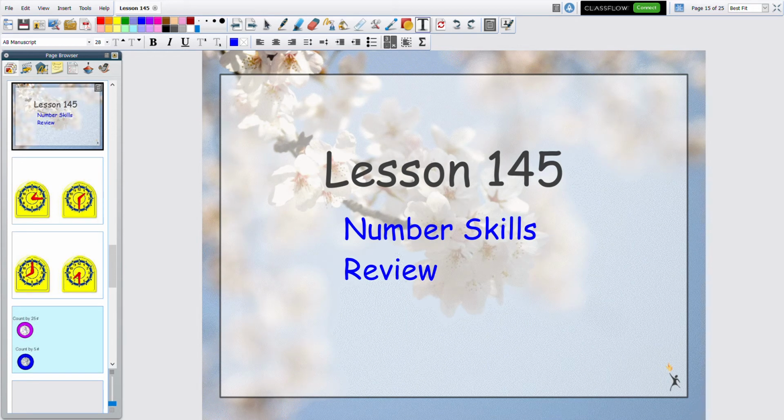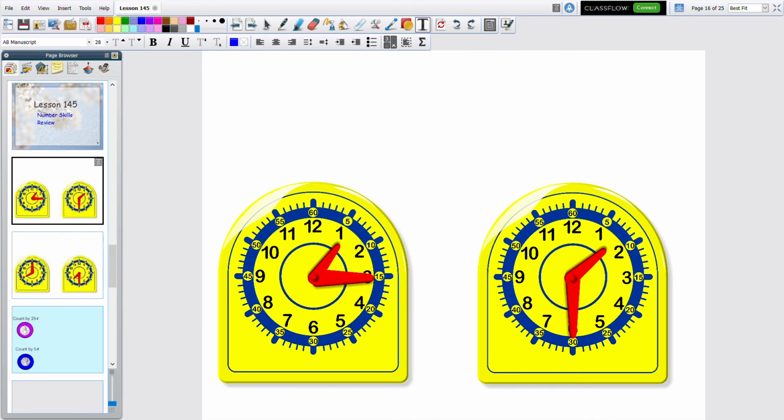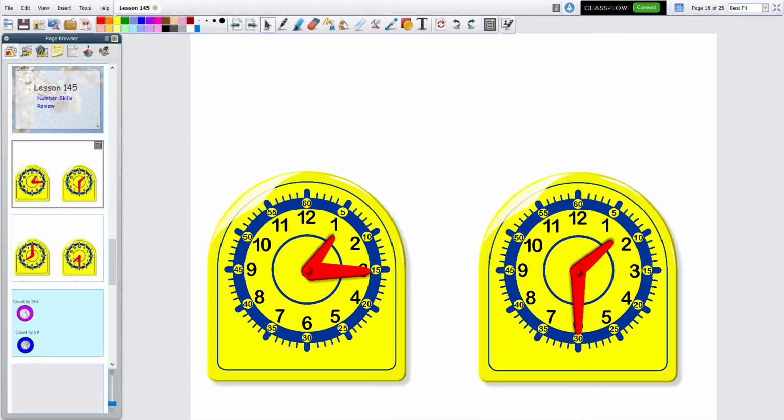This is lesson 145, Number Skills Review. And the reason why we're reviewing is because later on there is a test on number skills. So I wanted to just go over a few things. We've been working on these all week, but I would really like to be able to review with you first. Okay, so we have, let me get my pointer.